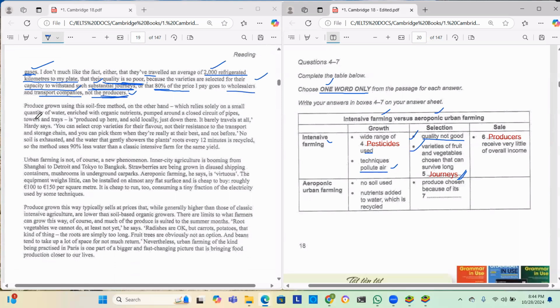Right. So the next paragraph: produce grown using this soil-free method, which relies solely on a small quantity of water enriched with organic nutrients pumped around a closed circuit of pipes, towers, and trays, is produced up here and sold locally just down there. It barely travels at all. Hardy says you can select crop varieties for their flavor, not their resistance to transport and storage chain. And you can pick them when they are really at their best and not before. No soil is exhausted and water that gently showers the plant's roots every 12 minutes is recycled. So the method uses 90% less water than a classic intensive form for the same yield.